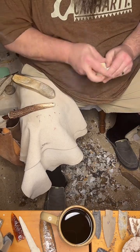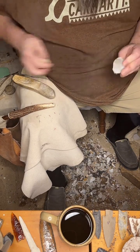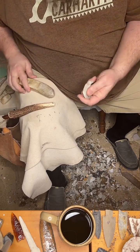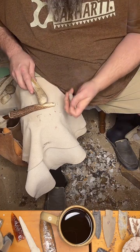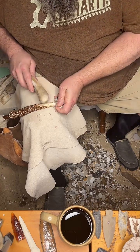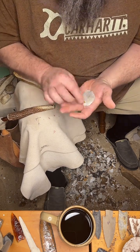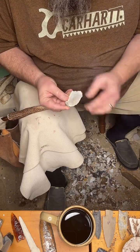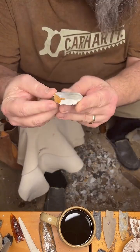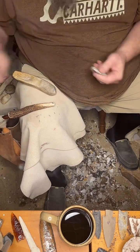Just by facing down to a certain stage. This one I just want a real thin, just a tapering point out into the center of that. Getting that as flat as possible to start off on this side with.